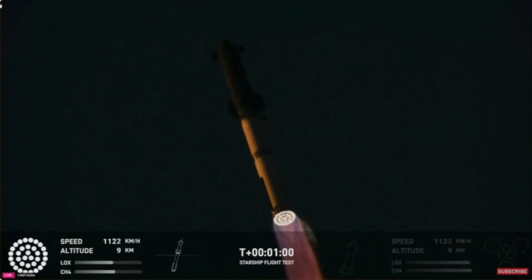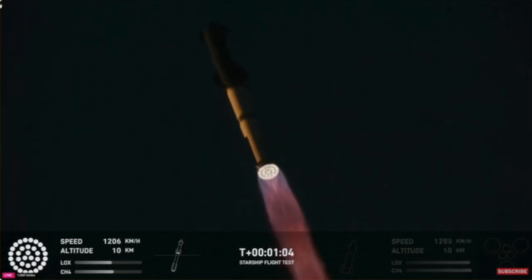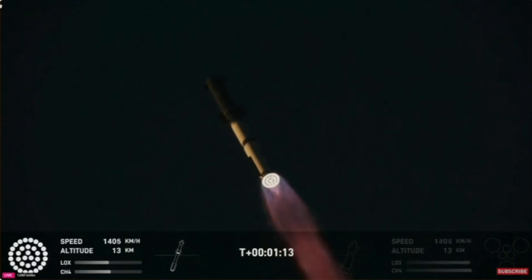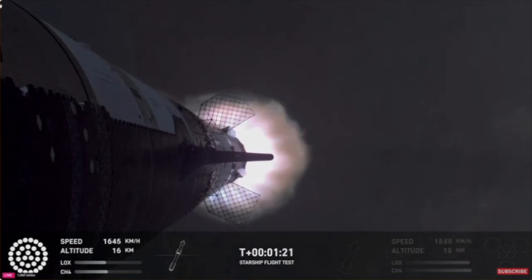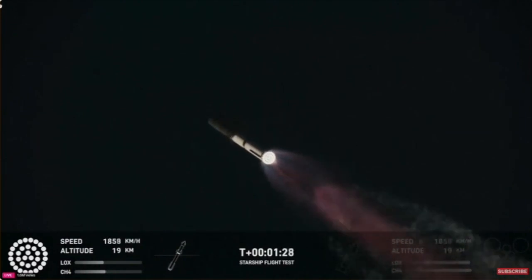Max Q. Now passing through the maximum aerodynamic pressure, the most stress the vehicle's going to see on the way uphill. All right, our next major milestone coming up is going to be hot staging. We're going to see the engines ignite on the ship to push it away from the booster.